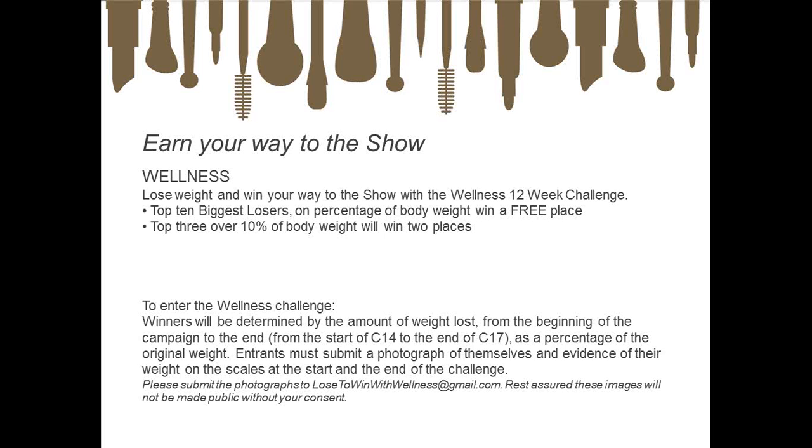Submit the photographs to losetowinwithwellness@gmail.com. Those images will not be made public. They will be kept within the business. And as I say, it's a good incentive, not only to win your way, but to have the discipline to lose a bit of weight if, in fact, you need to lose any weight. Can I just add that the photographs need to be in by this weekend, by this Friday? So come on, get the photos in.